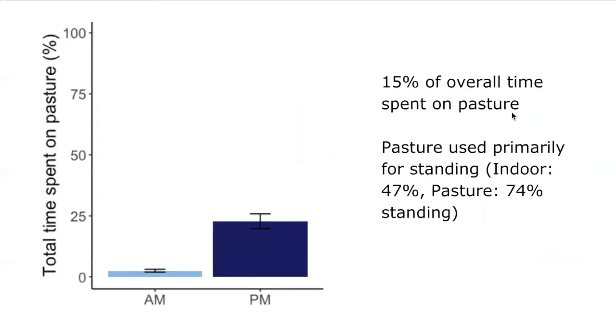So to start off with pasture preference, we found that overall cows spent about 15% of their total time on pasture. However, this did differ according to the time of day. Cows primarily went outside more during the evening time, as you can see in the figure here, around 25% of their time, compared to the morning where they really did not go outside at all. And this could be reflective of the weather, where it could be cooler outside at nighttime, which may be more preferred.